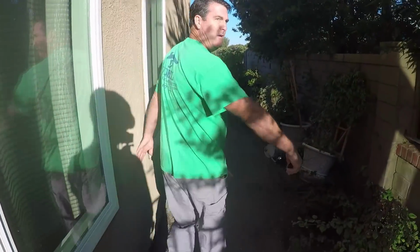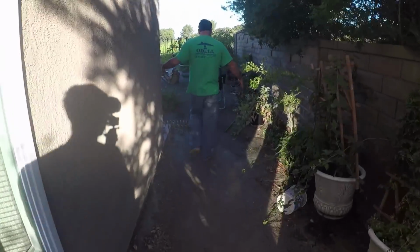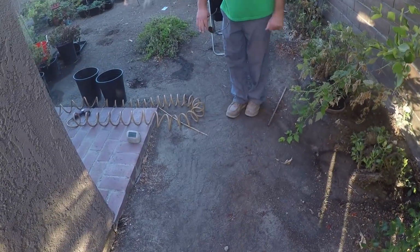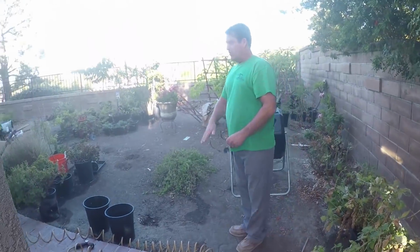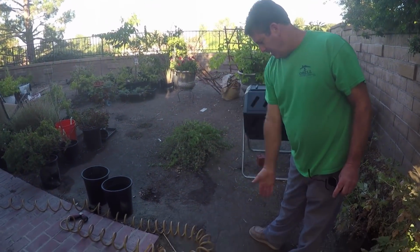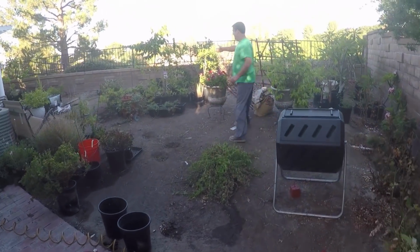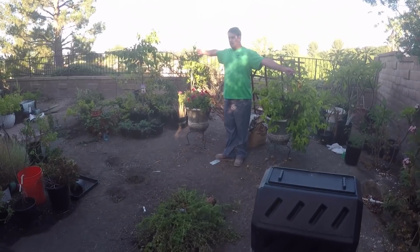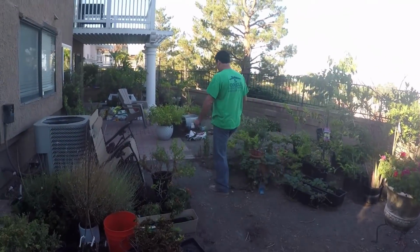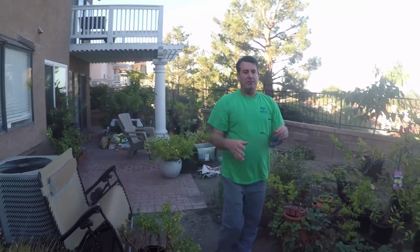This walkway maintains about 3.5, 4 feet wide, all the way back. It's going to end right here. Then we're going to do some artificial turf from this point all the way back, right about here. This whole section, all the way to this existing brick right here, will be artificial turf.